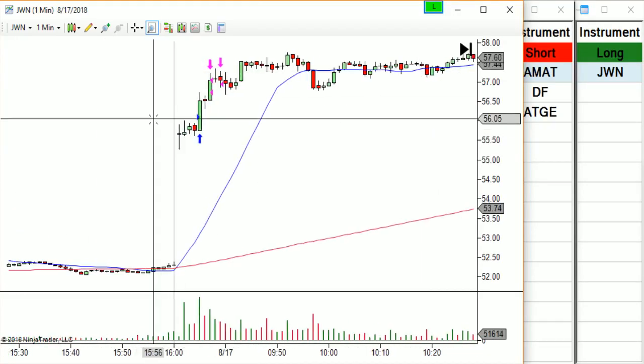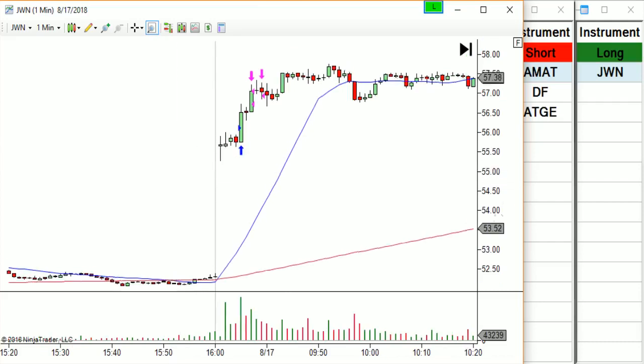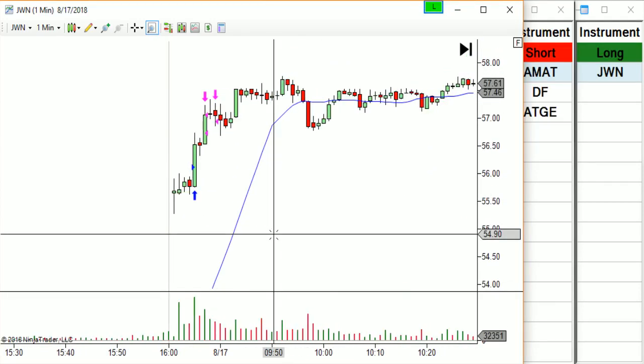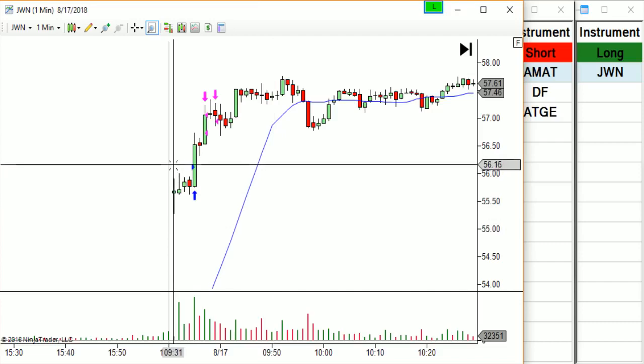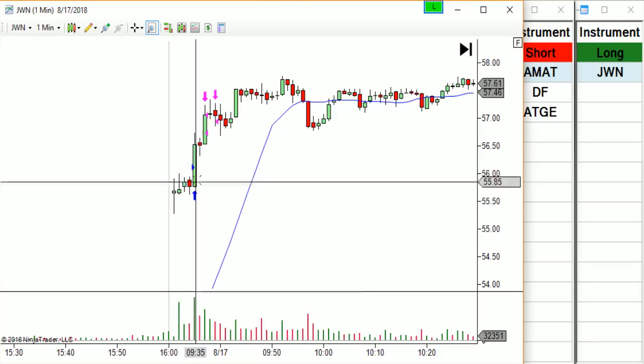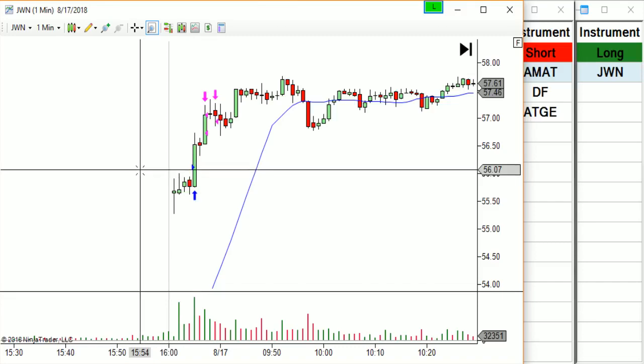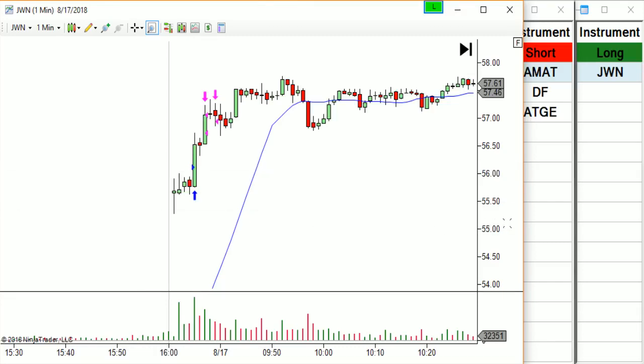But Sammy mentioned this as a long, and this was really good. So I was in the AMAT looking for a target one because we had the 1, 2, 3. So we were 3 minutes into the trade. I was looking for a target one, but I just had time to put the order in for this JWN.